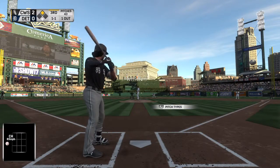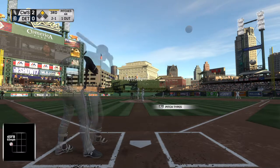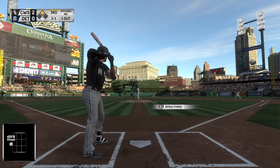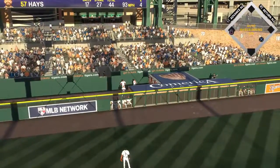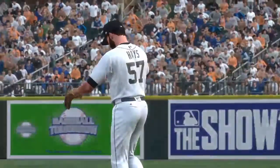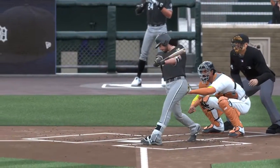And 1-1 as this one's in on the hands. Had nibbled the corner there, but missed. 2-1. The 2-1 pitch. Now a swing and a deep drive to left, and it ain't coming back. And out of here, and I mean by plenty. That ball was crushed. It's a 2-run shot to straightaway left. Home run number 9 on the year, as the White Sox have opened things up a little bit further. It's now 4-0.